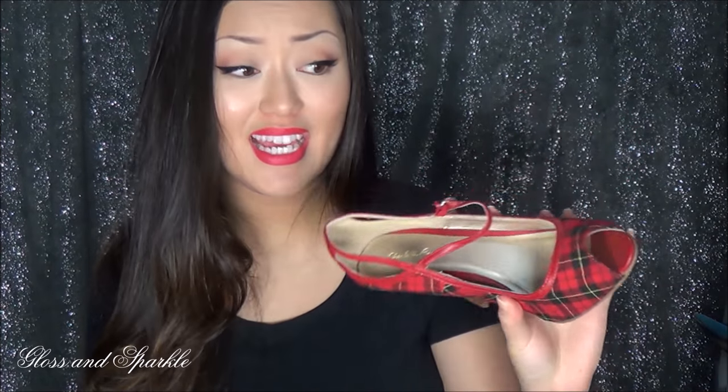These I love. These are so old, from Charlotte Russe, and they are just a red plaid heel. I think they're so cute. They have the little peep toe, and yeah, I'm gonna keep these.